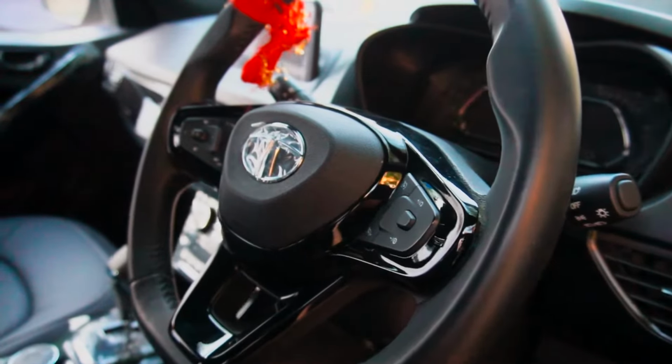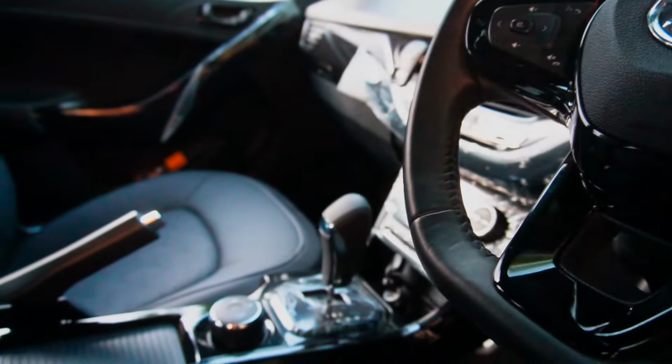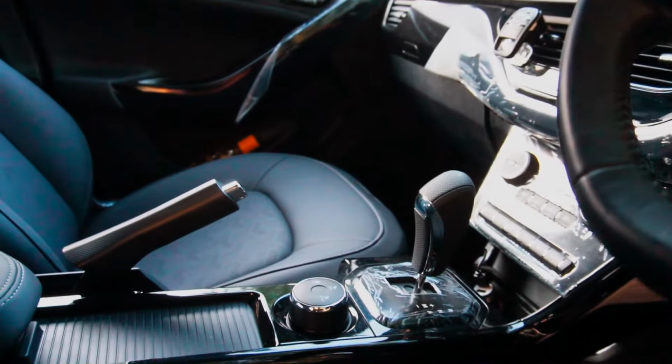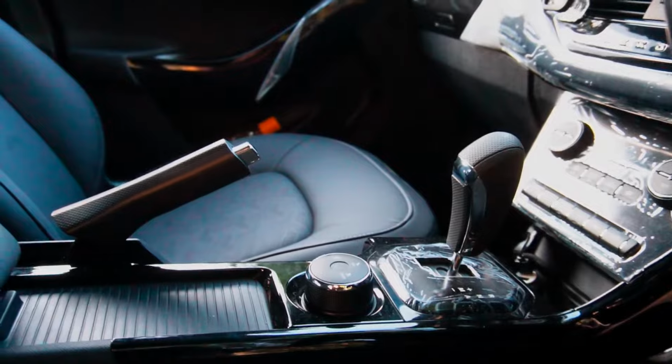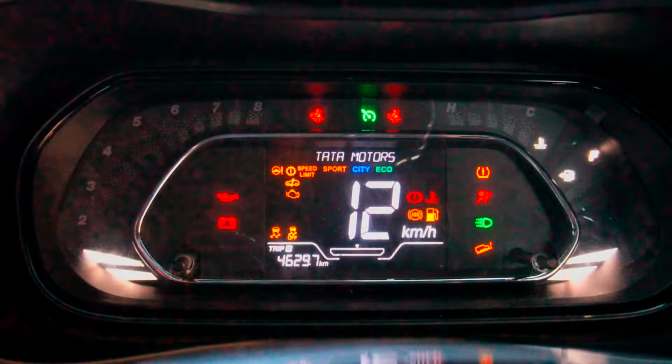Lastly, the thing that I felt could be improved was you always have to keep your phone connected via Android Auto to have a good navigation screen. The inbuilt navigation app is something that I did not like.